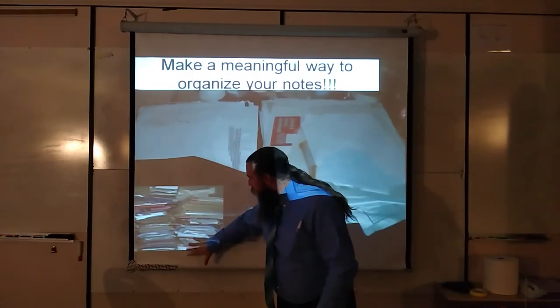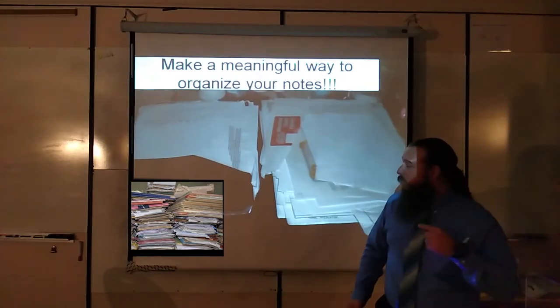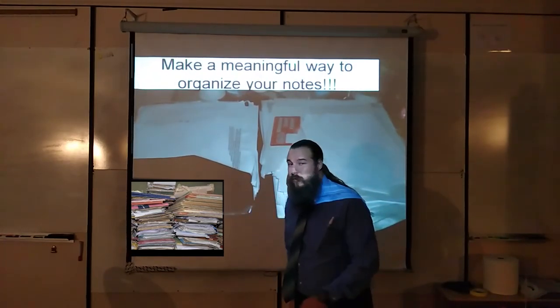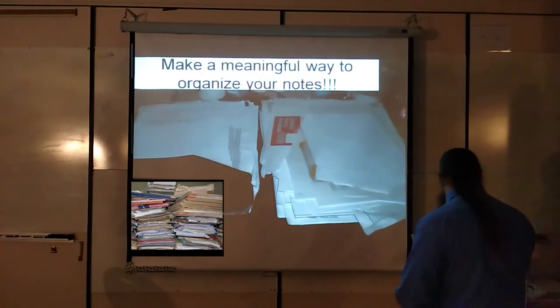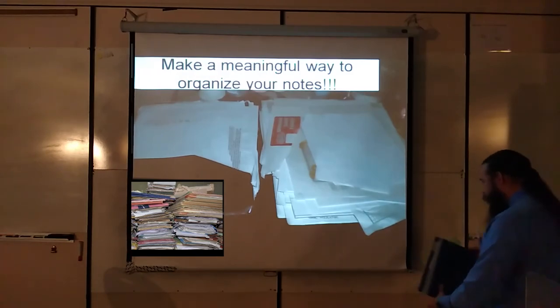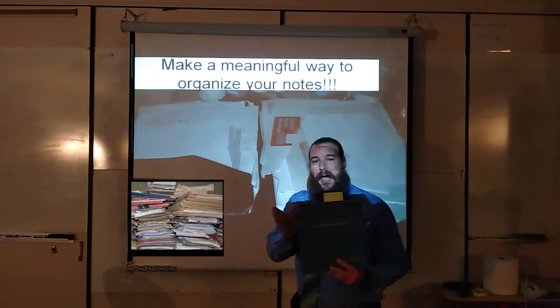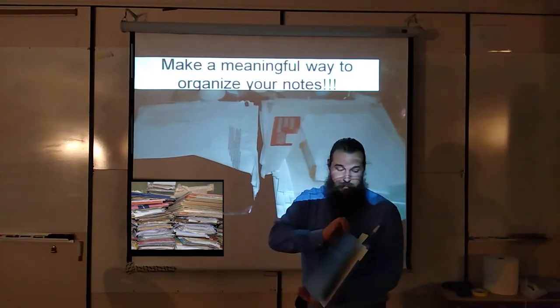This is legit. This was a picture that I took off of the teacher's desk. Not like I took the picture from a teacher. This was on top of a teacher's desk and I snapped a picture of it so that you can see that adults don't always do this the best either. This is one of the reasons for this class why I recommend you having a nice, big, hefty 3-ring binder to help you organize your notes, your papers, your documents.